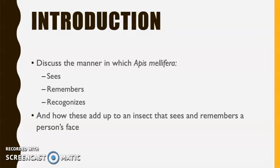To better understand the mechanics of this question, first it is important to know how Apis mellifera sees, stores information in their memory, and then how they are able to apply this information to recognize objects. With a solid foundation in these three aspects of honeybee capabilities, we can come to a firm conclusion on whether or not they can recognize human faces.